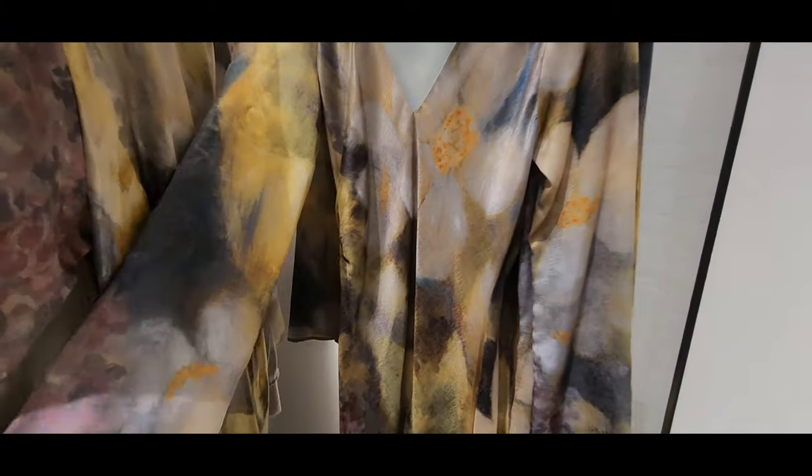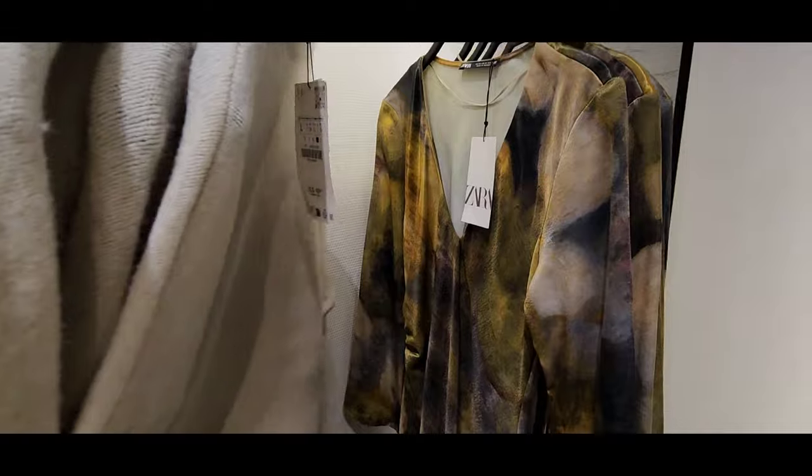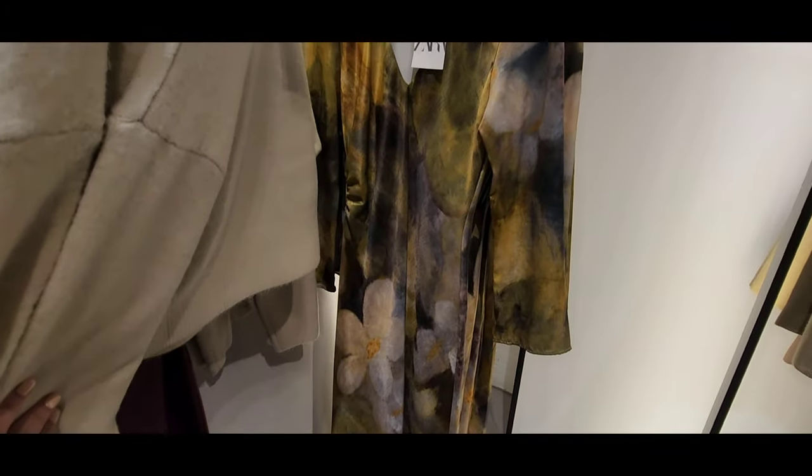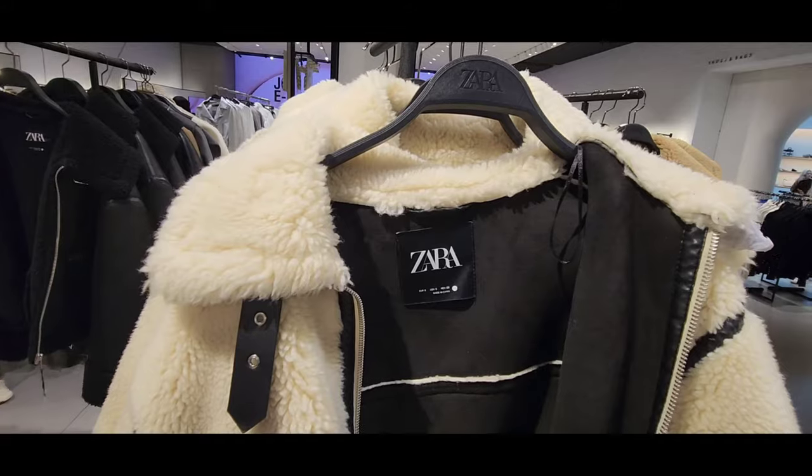I also like this dress. I think this dress for fall is so chic. Very, very pretty. Let me see the price. $69.90. This will be gorgeous for a fall wedding with the right jewelry. Pretty, pretty.